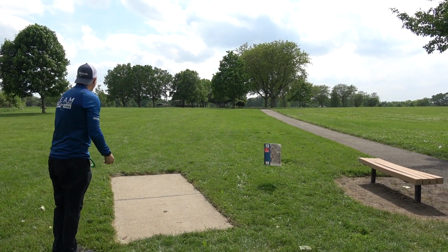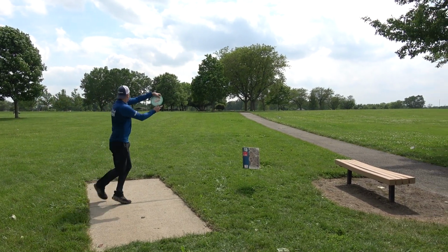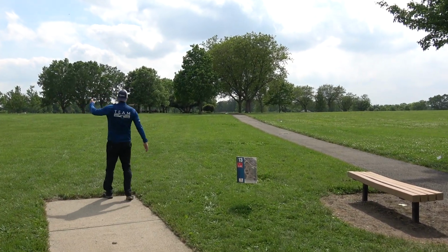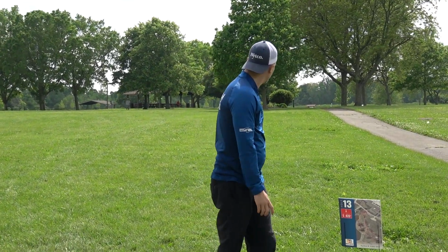You've got OB all along the right side of the fairway, and it's a bit of a dogleg. And then you have an island green and a pond. So lots of danger on this hole.